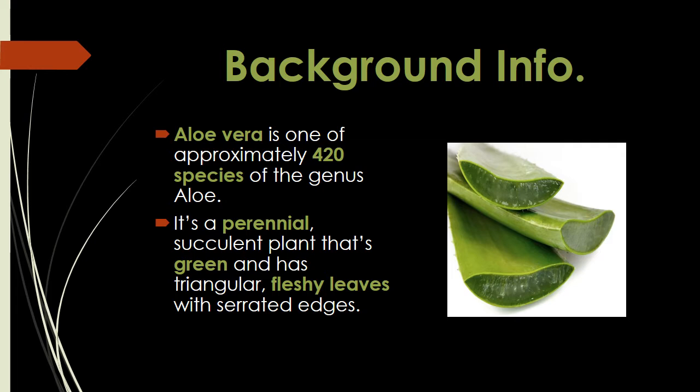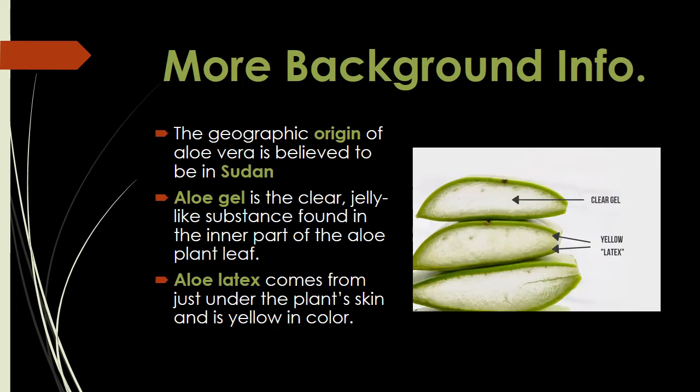So what that basically means is that the aloe vera plant is of long duration. It's born and it grows for a very, very long time. It's basically the opposite of an annual plant. So there we have it, guys, a little bit of background information about the one and only aloe vera plant. All right, more background information.